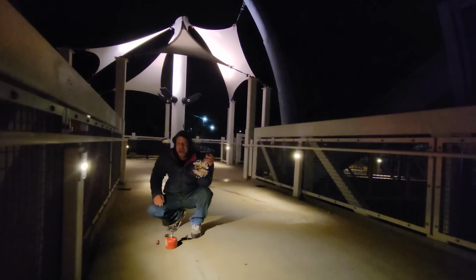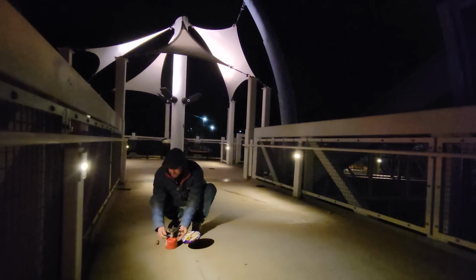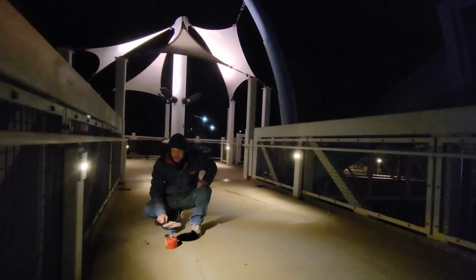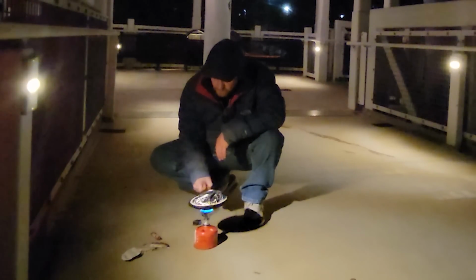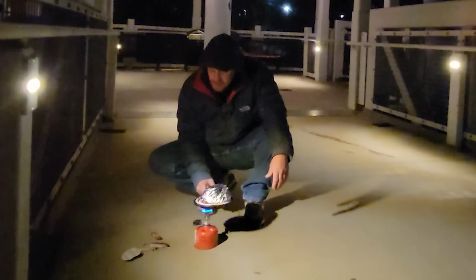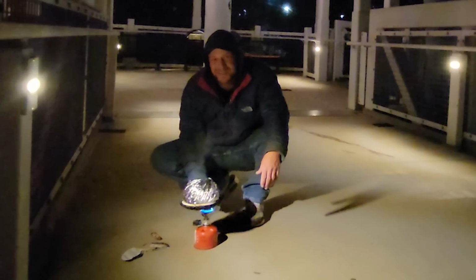We still got Jiffy Pop for dessert tonight. I'm excited about it. It's popcorn that we can make on our camp stove here. It is pretty easy to make, but it is possible to mess it up. If you are lazy or dumb, you could definitely mess it up. The instructions say don't do this. Don't do this, but there we go, making popcorn.